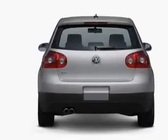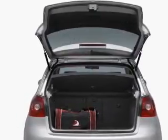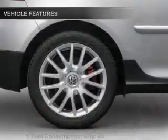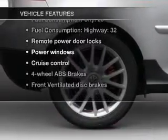Treat yourself to a premium sound system. Anti-lock brakes help you bring your vehicle to a safe stop. The sunroof lets fresh air in. And with these notable features, you won't want to miss out on the opportunity to own this amazing ride.